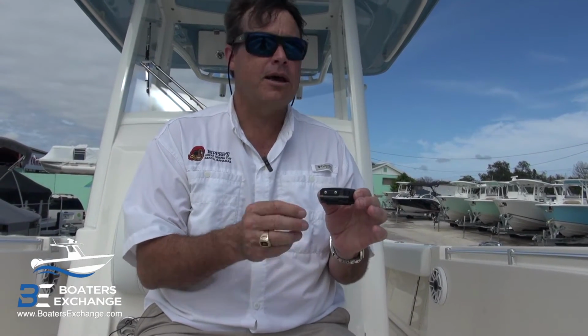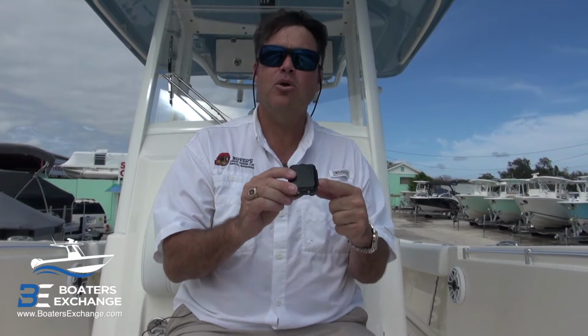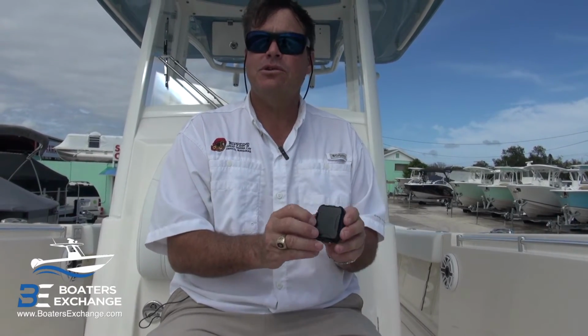It's GPS-based, not cellular-based, and so a couple things. Number one, if your boat were to be stolen, as an example, you'll receive a text or an email the moment that the boat moves outside of a given perimeter, number one. Number two, so that's kind of the anti-theft aspect of it, or at least theft tracking.